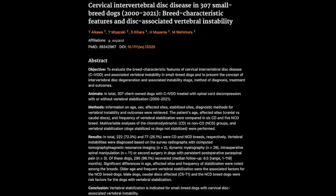As we wrap up our deep dive into C-IVDD and vertebral instability in small breed dogs, it really strikes me how much we're still learning. It's true. Yeah. It's such a complex condition, and there are so many factors that play a role, like genetics, age, breed conformation, and even lifestyle. And then when you throw in vertebral instability, it just adds a whole other layer of complexity.